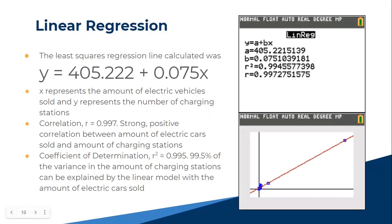So first we tried using a linear regression. So our least squares regression line was y equals 405.222 plus 0.075x, where x represents the amount of electric vehicles sold and y represents the number of charging stations.